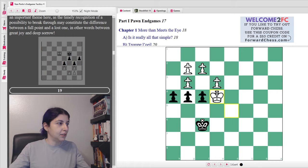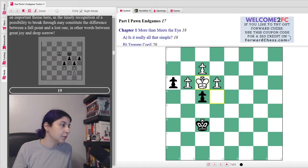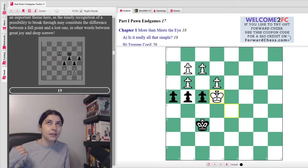Yeah, so there's a big difference between h3 and f3. So someone pointed out if h3, then there is king f3. And now the king is going to be here. The king is going to be in the square, and the king is going to catch the h pawn. So let's go back to our original position. So whether you go f3 or h3, you're creating a passed pawn. So it's a matter of stopping your opponent's king from getting to your pawn.